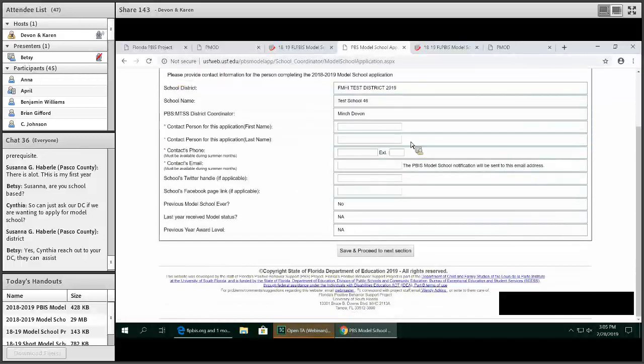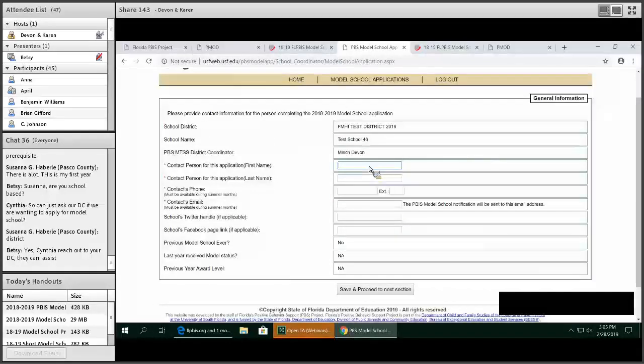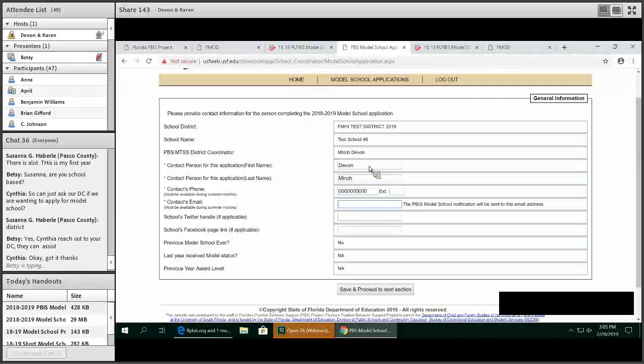And this first page is basically just general information about the school and mostly contact information for the person completing the application. So this is going to be a place for us to communicate with whomever over the summer if we have questions or issues about anything. Also, for the email that you're putting in here, this is where your notification is going to be sent.